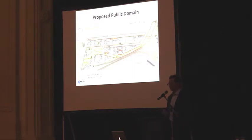We do have a letter from the applicant, which we only received in the last couple of days, suggesting they are willing to start looking at a voluntary planning agreement, but it certainly doesn't form part of the proposal.